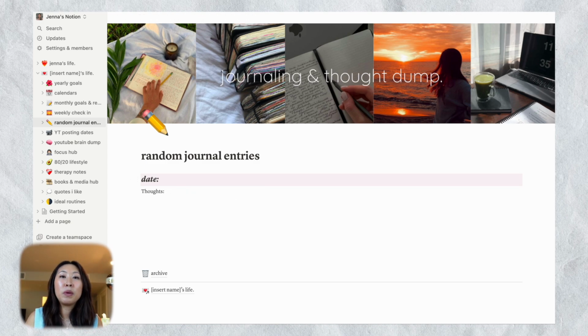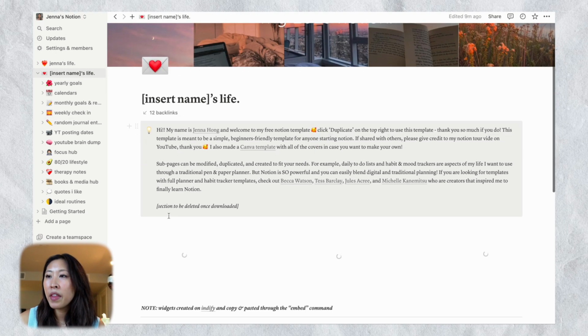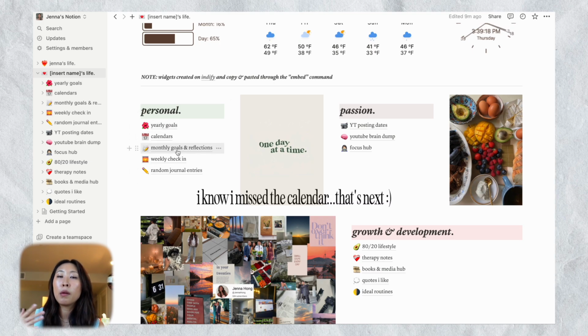I just think it's really nice because you can access Notion on your phone. So instead of having your journal at hand all the time, if you're on the go and you need to write something out, it's a really good place to do that. That's what the random journal entries is. And then I believe that's everything for the personal section. Again, if you want to make more subpages or modify this to your needs, you definitely should.